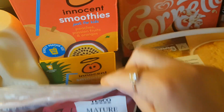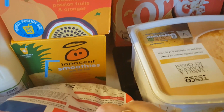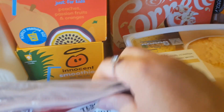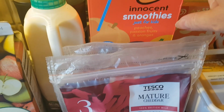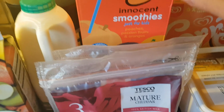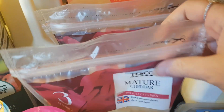And I've got an apple juice, a semi-skimmed milk in the back there. I've got 2 boxes of the smoothies. I've got peach, passion fruit and orange, and the usual one, which is orange, mango and pineapple. So the last couple of weeks, the Cheeky Monkey smoothies have been on special offer. They've been half price at both Sainsbury's and Tesco's. And now they were back to full price, but these are now half price. So I just picked up a couple of different flavours of those.